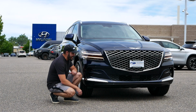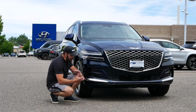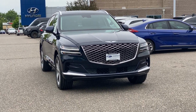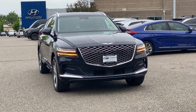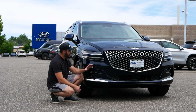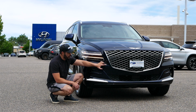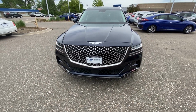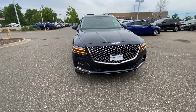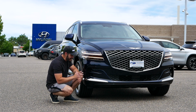Starting with the front end design of the GV80, this is of course the big brother, meaning that styling is a little bit restrained and on a conservative side, and that's exactly how it should be. Compare this to the smaller SUVs that Genesis has and the smaller sedans as well. This feels a lot more structural in the front end. For example, have a look at the sharpness of the grille, the sharp corners. There is no organic feel in this thing. This feels more architectural.